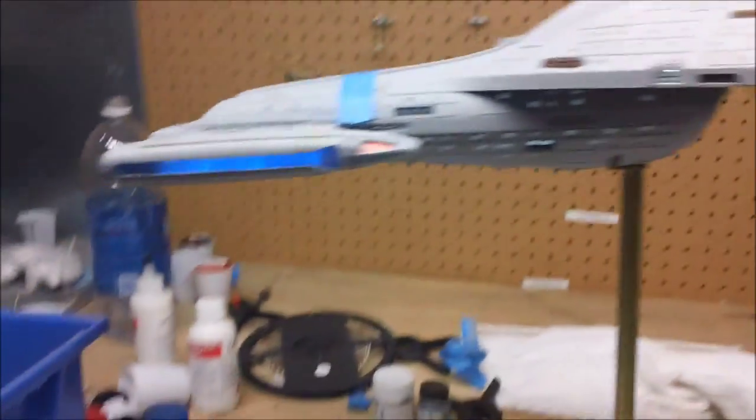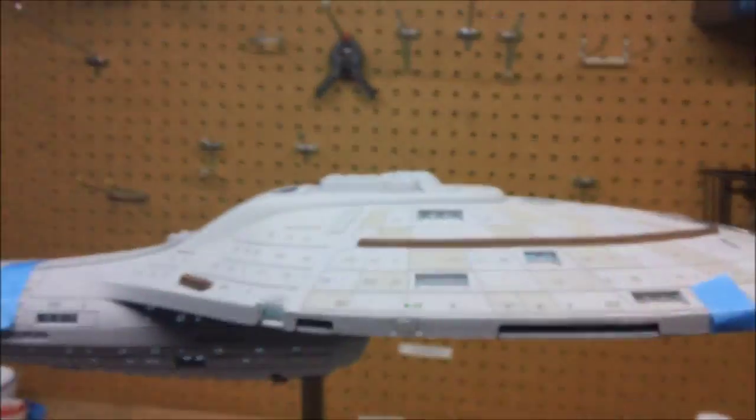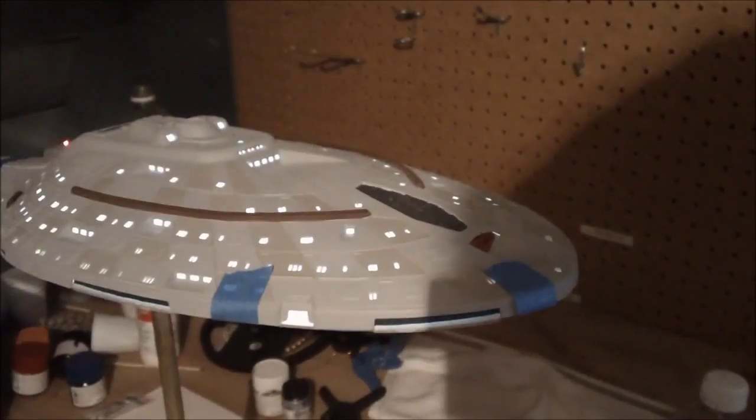But back to work on Voyager, and I am totally happy to show you guys this, so check this out. Kind of hard to tell, but I'm going to go turn the overhead light off, and we're going to take a look at it then. Alright, better view, so check that out.